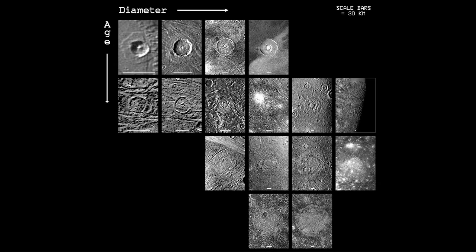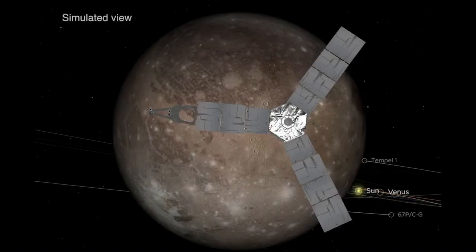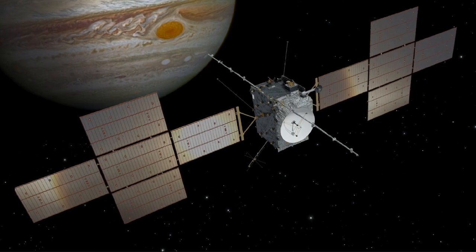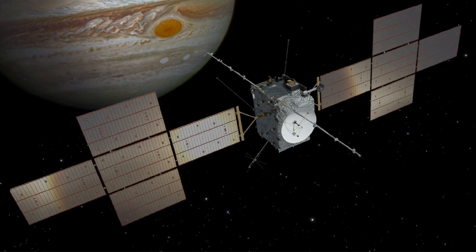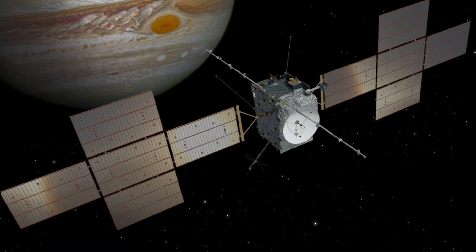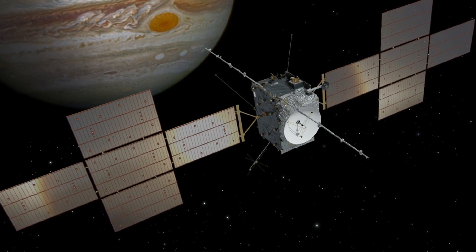Ganymede has been explored by several missions, including the Galileo spacecraft and, more recently, the Juno mission. Future missions, like the European Space Agency's JUICE mission, aim to study Ganymede in greater detail to uncover more about its magnetic field, subsurface ocean, and potential habitability.